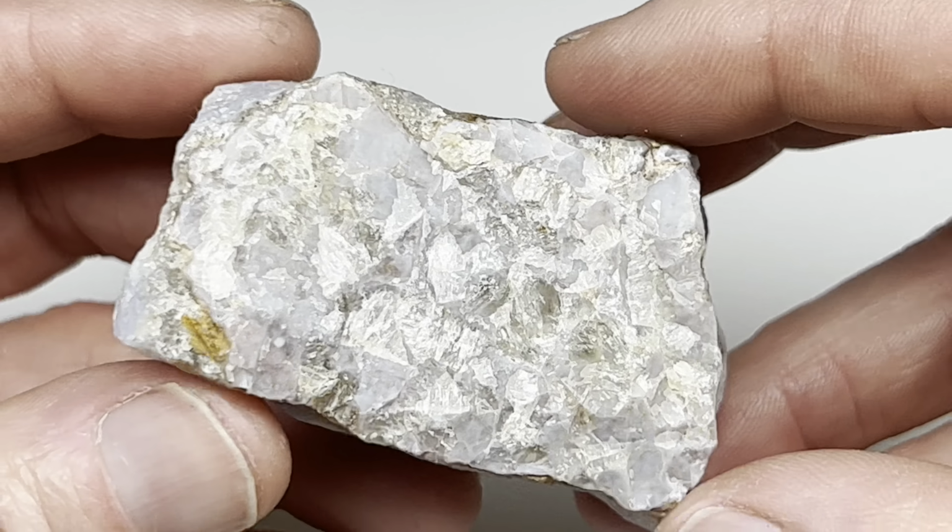Next up is this chunk of Turatella agate. Nice big chunk. This I got from a local rock shop near Smithville, Texas. It was actually a large piece of slabbing rough that I took a hammer to get these chunks. It'll be interesting to see how this one tumbles up. So again, that's Turatella agate.